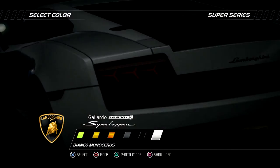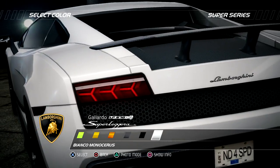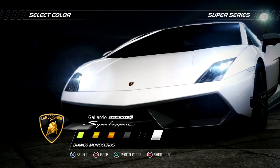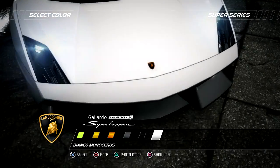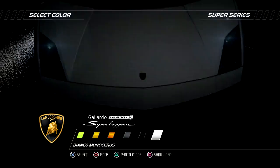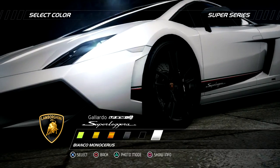Superleggera, Superlight, is the top-of-the-range Gallardo and successor to its predecessor launched in 2007. The LP564 was already 20 kilograms lighter than the original Gallardo, which makes the Superleggera's weight saving of an extra 70 kilograms even more impressive. Lamborghini have been at the forefront of carbon fiber use for many years, and much of the weight saving is achieved through the extensive use of this material inside and out.